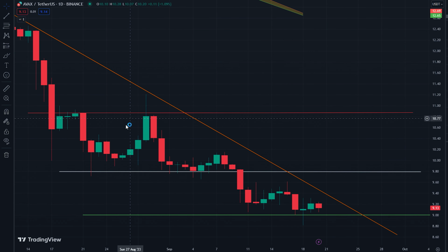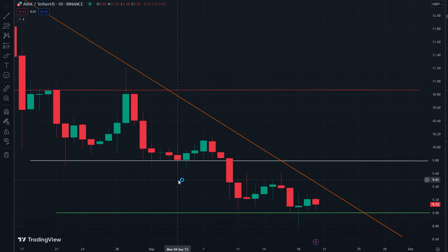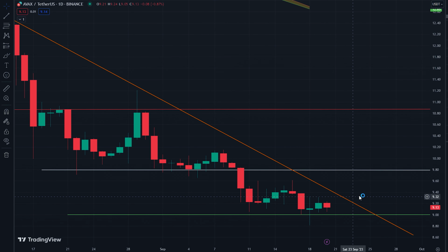And before that, we spent about 3 weeks, since about mid-August, below this sort of $10, 80 cent, 90 cent level. And we fluctuated in between here until we eventually broke down. Again, Avalanche seems to be very good at breaking its supports and not testing its resistances. But if we're going to be cheeky and guess how this might go, we can say that here we saw Avalanche test its resistance. It got rejected, and then after about 2 weeks, it broke down below.